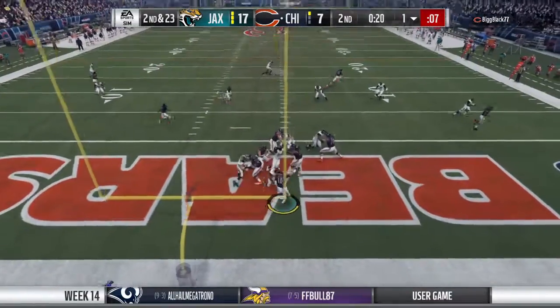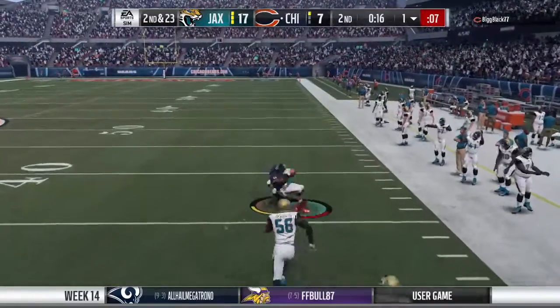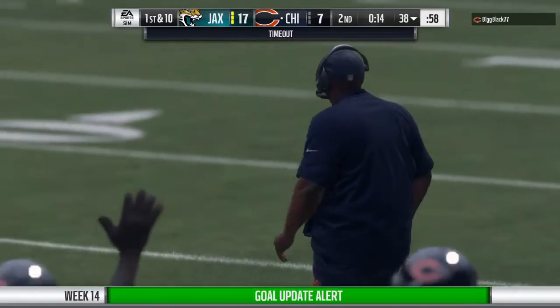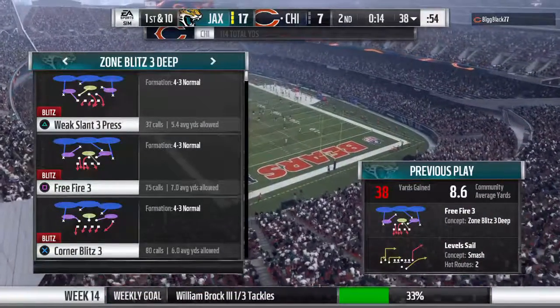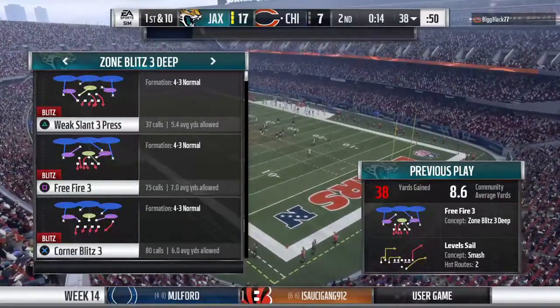Now Trubisky to throw on second. And it's complete to Ladarius Green, and he's brought down after a good gain. Now before this first down play, we're going to get a timeout here, as they'll stop it with 14 seconds to go in this first half.